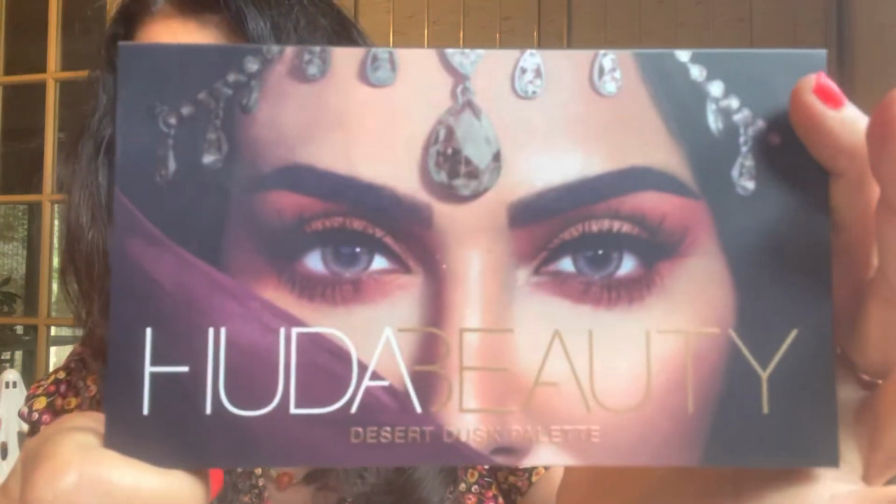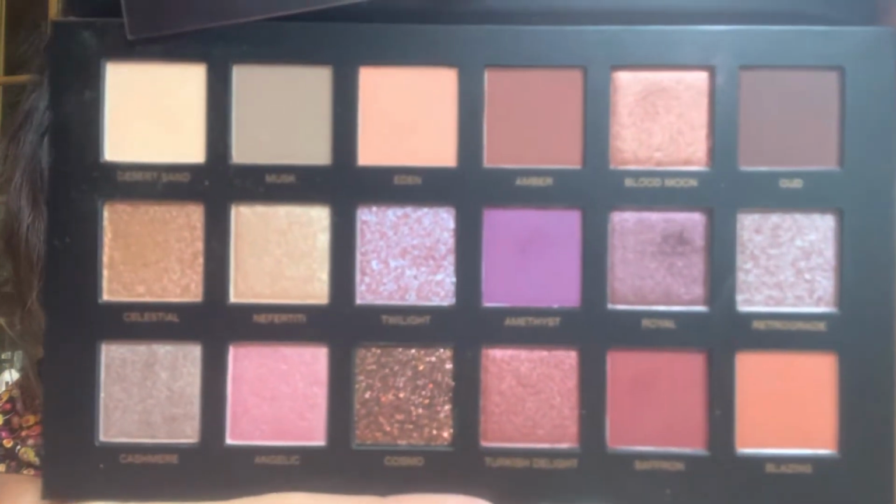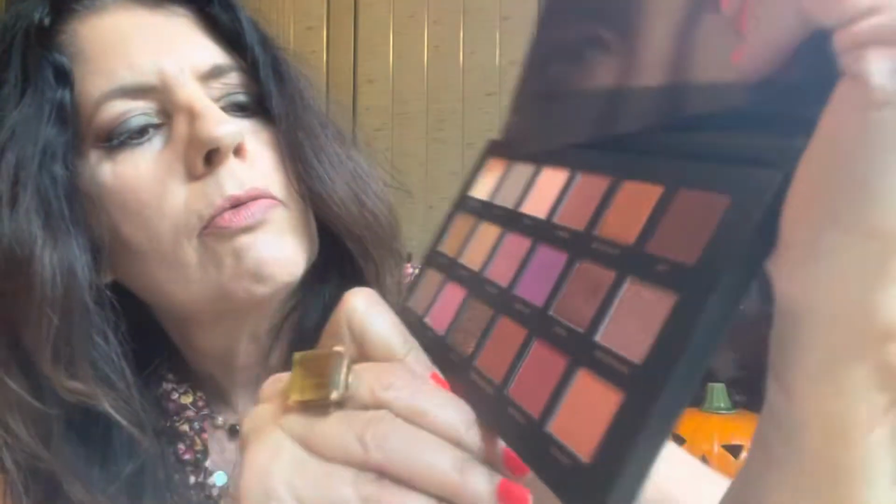Another fun discontinued palette, let me show you this, since Huda's on sale, but you can't get this particular one. This is the Huda Beauty Desert Dusk palette. This was the first palette I think I ever bought from Huda. Unless it was the little 9-pan Obsessions. This one's pretty. It's got her eyes here in a mirror, but really, really pretty coppers, purples, neutrals, berries, reds. I just love this palette. And yeah, but she's discontinued as well.